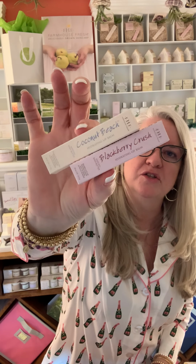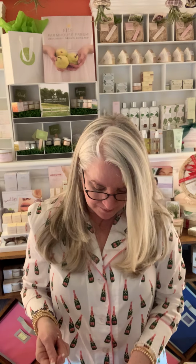So these are two more amazing, and they're small, so they'll fit into your pocket or they'll fit in your purse. And it's just something, even with wearing the masks, my lips are still getting chapped. It's crazy. I can't really put the lipstick on like I used to because of the mask. So these clear lip balms are fantastic, and they're super creamy.